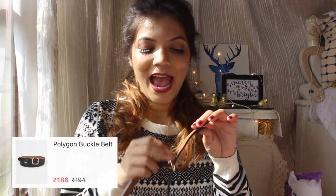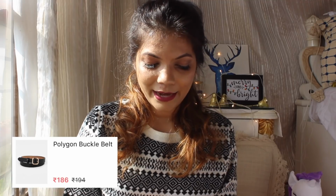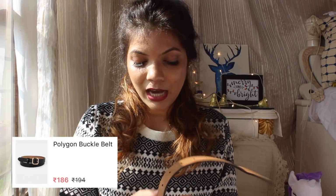Next one is this really nice basic black colored belt. It comes with this really nice polygon shaped buckle, if you can see, and the quality is really nice for the price that it comes for, and I really like how basic it is and it can make any outfit look really nice just because it's basic and the design is quite chic, so I like it.